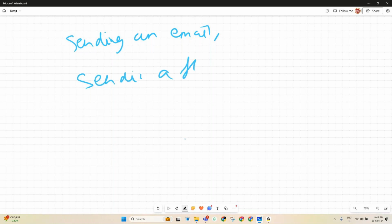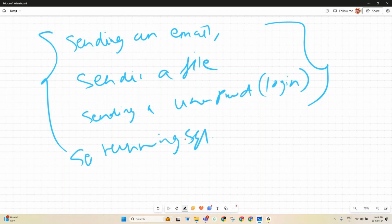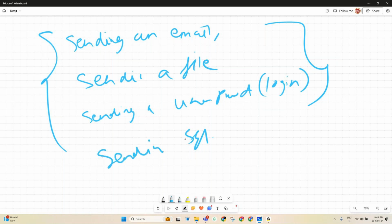Now, let's say I am sending an email. I am sending a file. And I am sending a username and password, basically to log in. Do you think all these three are actually of the same category? What do you think? No, they're different. So all these three are different categories. Even if I am running a SQL query, or sending a query to the SQL server, all these four are actually different things.